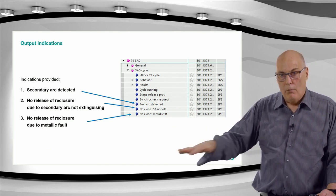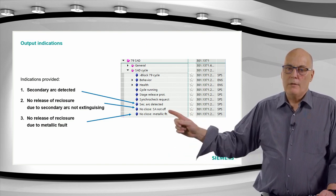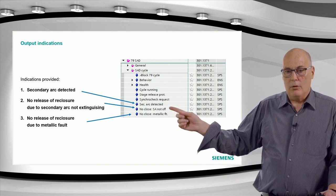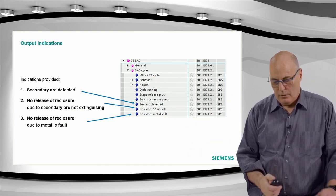Metallic fault, you lock out the auto reclosure. Secondary arc didn't go off, maybe you do a three-pole trip and a three-pole auto reclosure. That's optional, what one can do as a response to that happening.